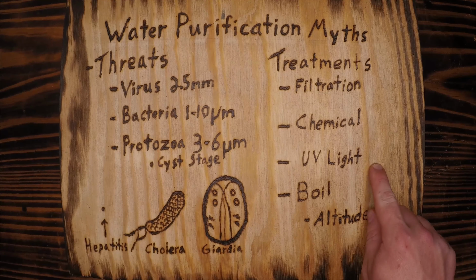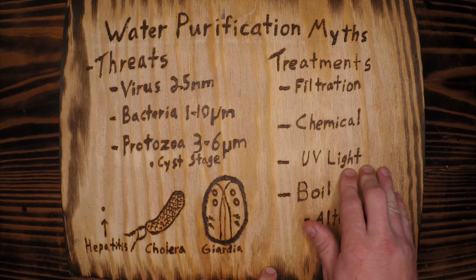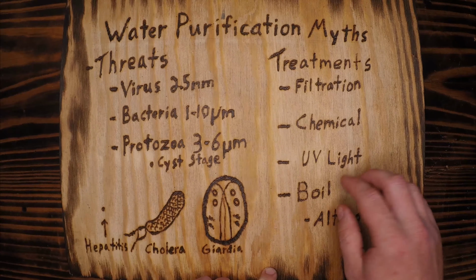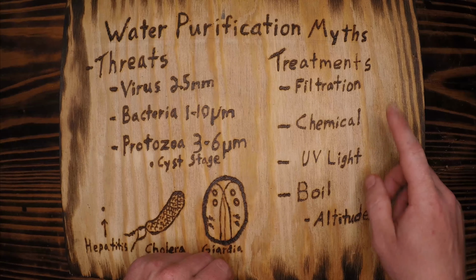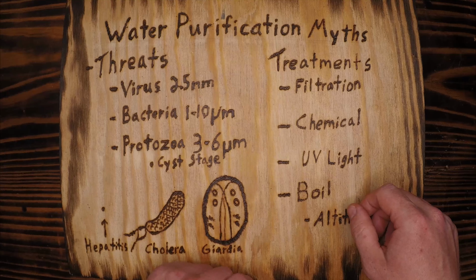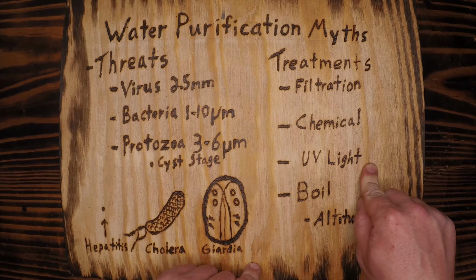Our third option here is UV light, commonly used in the SteriPen industry. And I'm mentioning a couple of brands here: MSR, Katadyn, SteriPen. I'm not affiliated with any of them. They're just very common ones to use. And any other interchangeable high quality brand would work fine here. I'm not endorsing any one of them. I use SteriPen quite a bit.